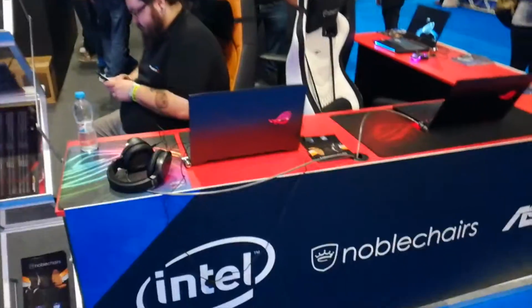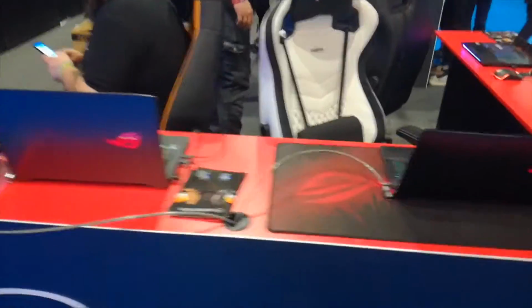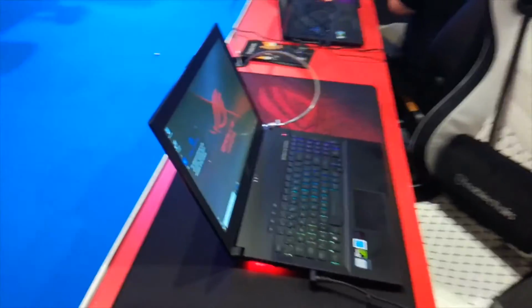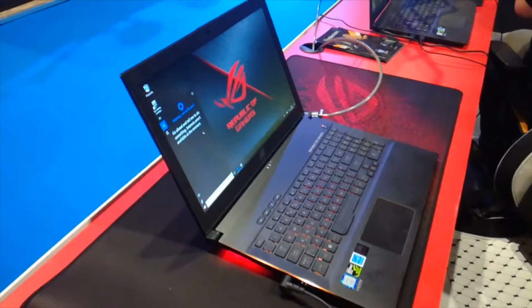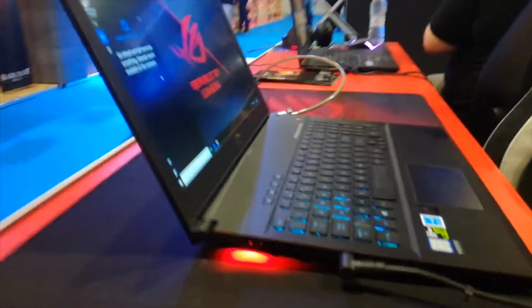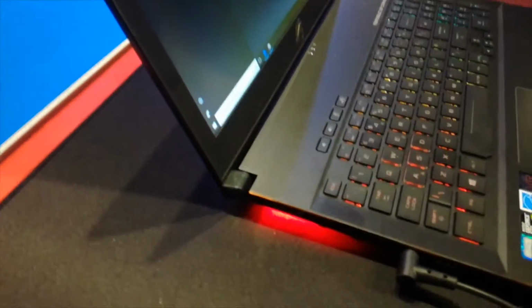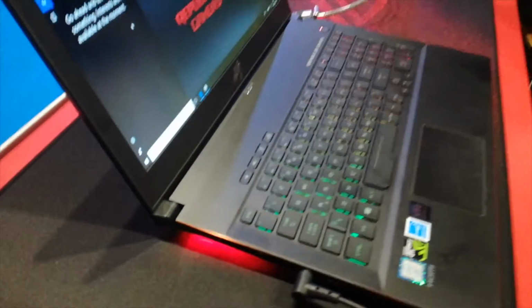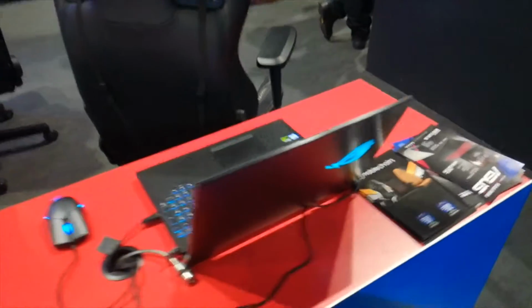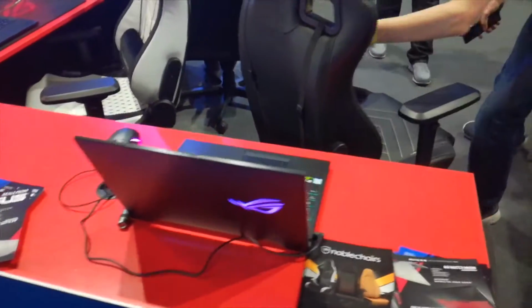So moving on, here's the ROG stuff. I haven't actually encountered any of the ROG laptops for repair yet, so I've no idea what these things are like inside, but they are very slick. They are nice and thin, very flat, really minimalistic designs, which I do like. The hinges look a bit on the corners there, but they're subtle, which is unusual for Asus. I like them. And, you know, they've all got the branding on them, which is nice.